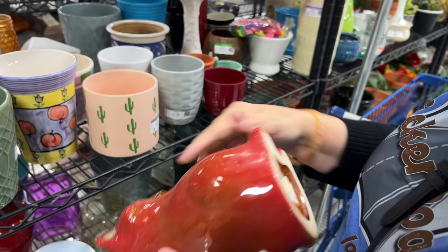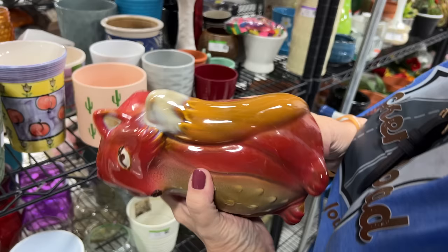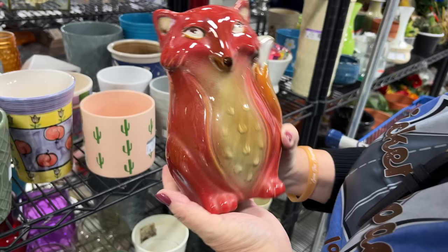He is quite interesting. I'm trying to see if he has any original sticker label on it. How much is it? He's $5, but the thing is, he does have a little... That comes right off. Very good. Shall we get him? Foxy.